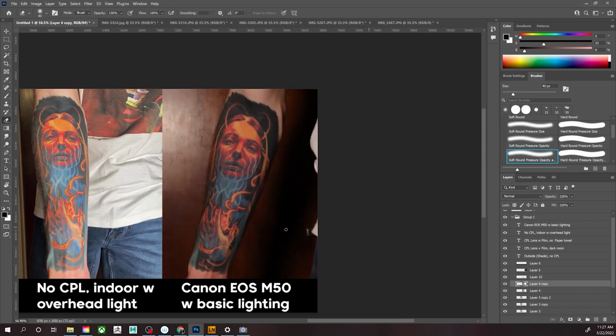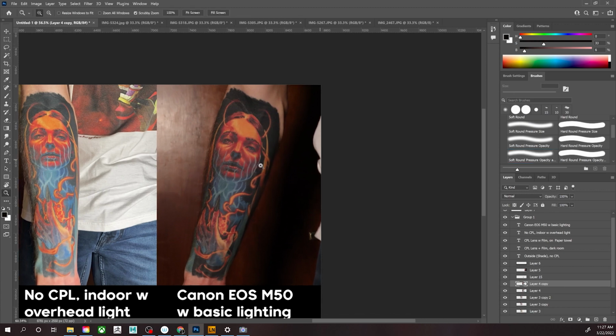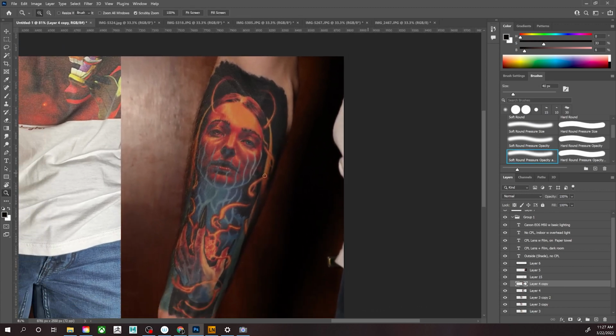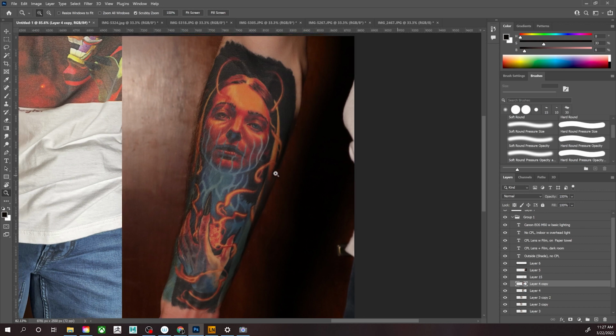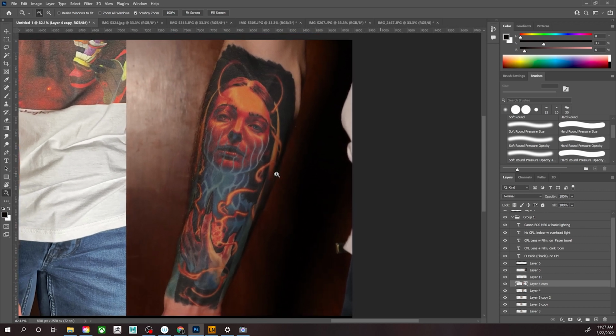All right, the last one here is the one I took with my camera. You can shoot regular JPEGs, or you can shoot in RAW, and that just gives you a little more photo editing capability when you bring it into Photoshop. I just did a JPEG for this one, but what's good about this is it gives you a lot of wiggle room with editing it.